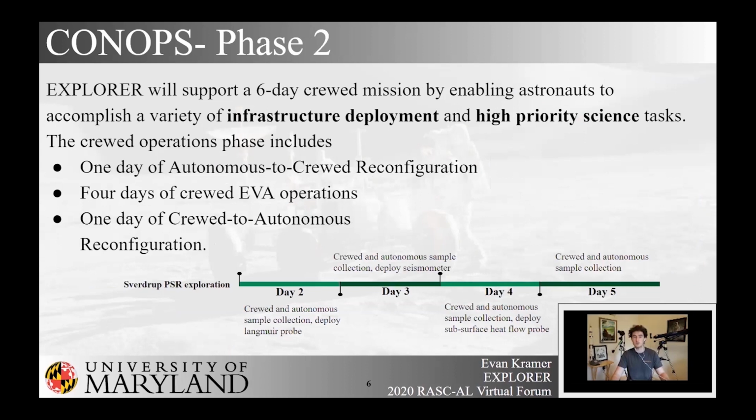In Phase 2, Explorer will support a 6-day crewed mission. It includes 1 day of autonomous to crewed reconfiguration, 4 days of crewed EVAs, and 1 day of reconfiguration back to autonomous mode. The crew will enter and explore the Sverdrup PSR each of these 4 days.